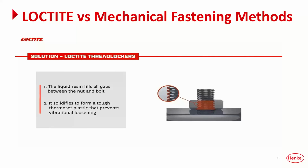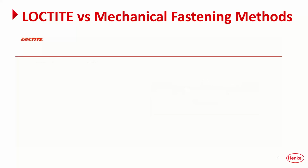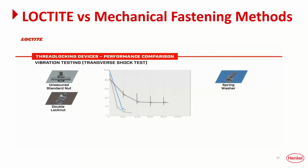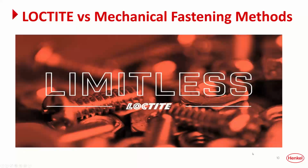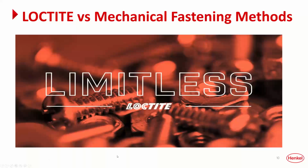You're susceptible to shock and thermal expansion and contraction that allows the flanks of the male and the female threads to actually rub against one another. We call that side sliding. So what you're seeing now is a transverse shock device, and that's just simulating vibration, right? All those typical traditional mechanical ways of locking a nut and a bolt together will be put on that transverse shock, and you can see how quickly they lose their clamp load. And the last one, the red line there, is Loctite thread locker. The reason it was able to perform so well is that it filled in all that airspace between the threads. And until you do that, you're just susceptible.